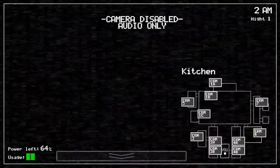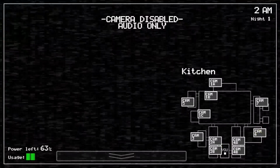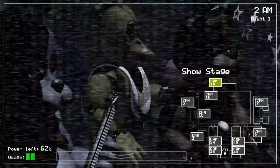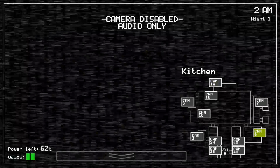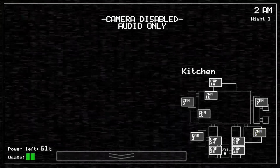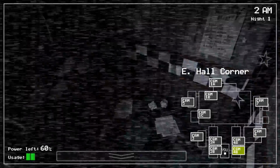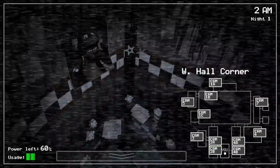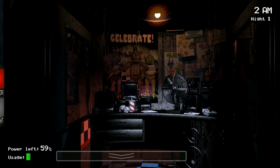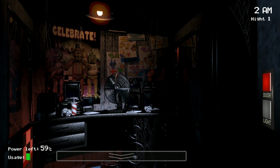Oh. What the fuck? Did you see that? There's like a message from the bear there. Yeah, I don't want to see no more messages from the bear. It's 60% and it's only 2 AM. We'll check that again at 3 AM to make sure we can put the doors down.